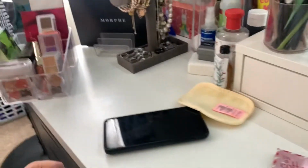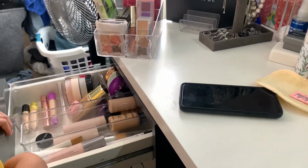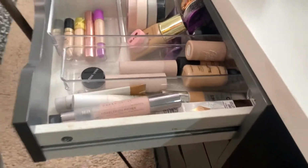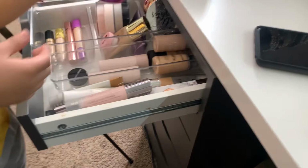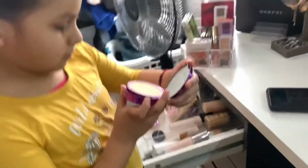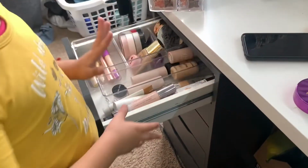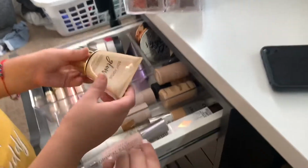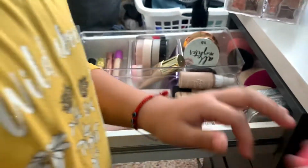Go ahead and open the first drawer. Do you want to pick out some things for you to do my base? Do you know what that means? No. My base is like my foundation, blush. Yep. Let's see what this one is. That's powder. Ooh, what is it for? I think I would use... You want that one? Okay. Anything else? Do you want to pick out a sponge? That's like a cream that goes under my makeup. Pick a beauty blender. I like this one. It's super soft.